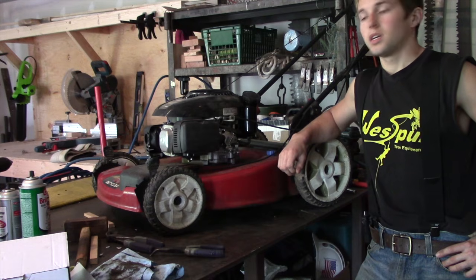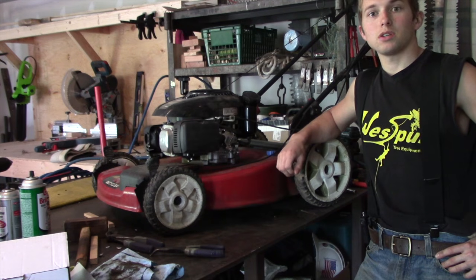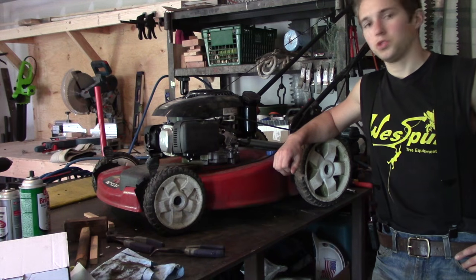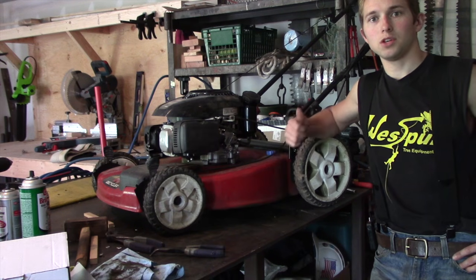Pretty much the rest of this video is just going to be taking off this carburetor and replacing it, and I'm also going to throw in a new air filter in there, and then we'll see if she runs after that. So let's go.